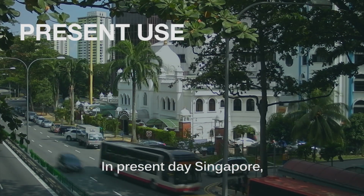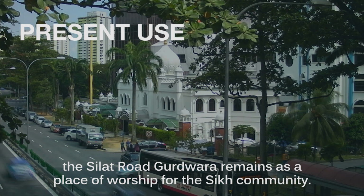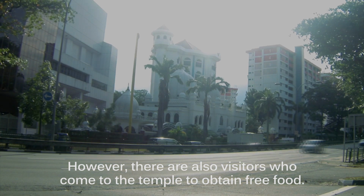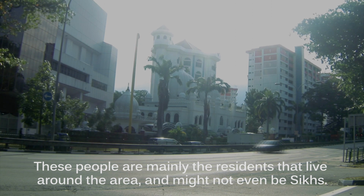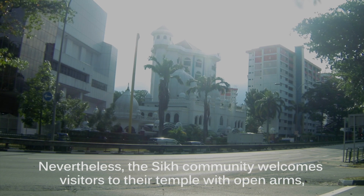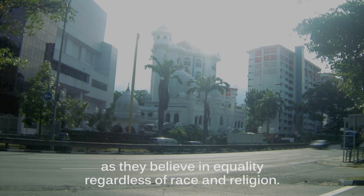In present-day Singapore, the Silat Road Gurdwara remains a place of worship for the Sikh community. However, there are also visitors who come to the temple to obtain free food. These people are mainly the residents that live around the area and might not even be Sikhs. Nevertheless, the Sikh community welcomes all visitors to the temple with open arms, as they believe in equality regardless of race and religion.